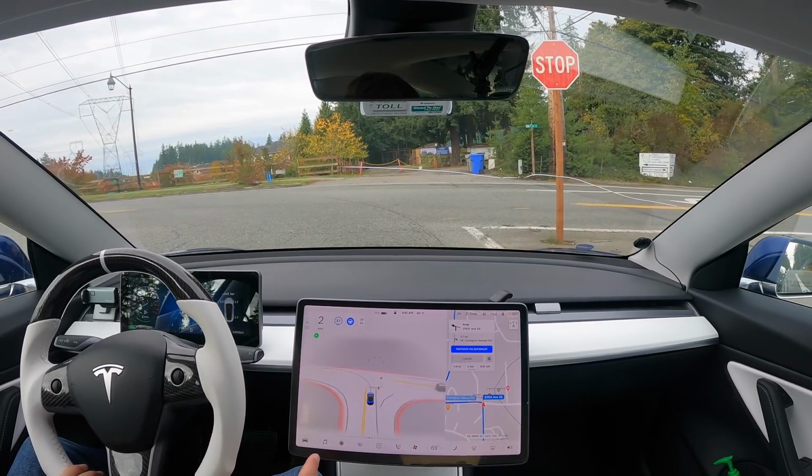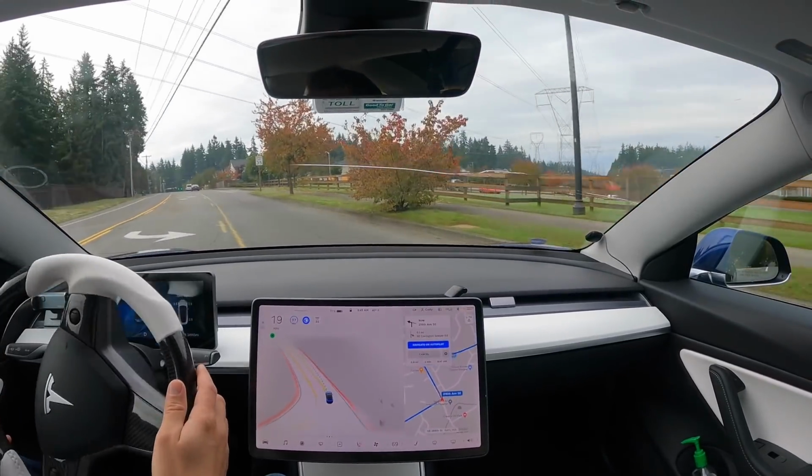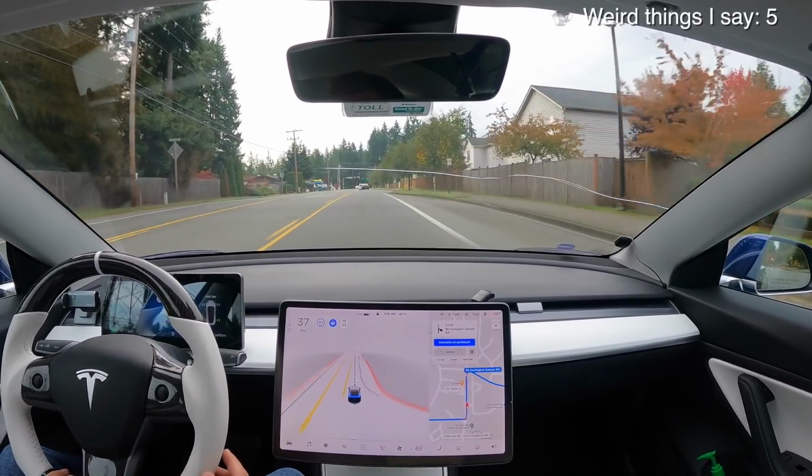Autopilot paused, autopilot creeping forward. And here we go, baby. So we didn't actually stop at the stop sign. We actually stopped a little further back, and then the car could still see, and then it went. And of course, I'm watching too. So that was fantastic. I mean, good boy.